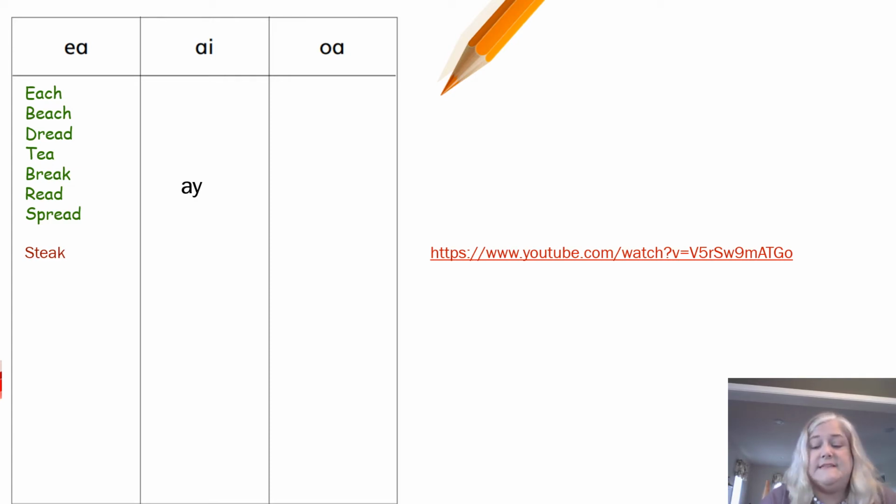How about the word seat? Please take a seat in the movie theater. How would you spell it? If you said S-E-A-T, way to go. And the last one for this is bread. I'm noticing that this doesn't say long E in it, and it doesn't say long A in it. How would you spell bread? B-R-E-A-D.